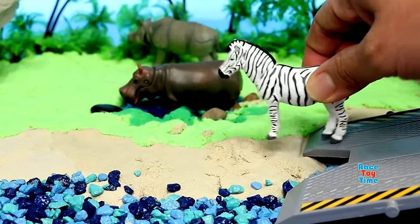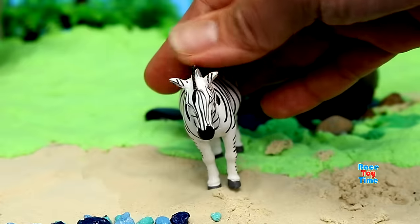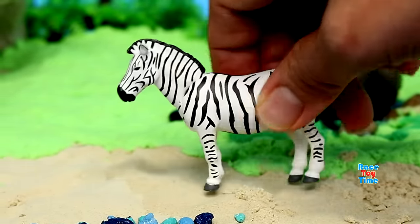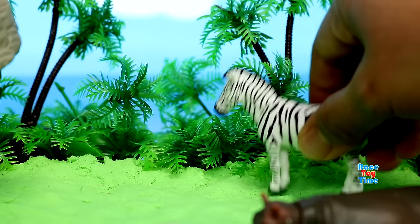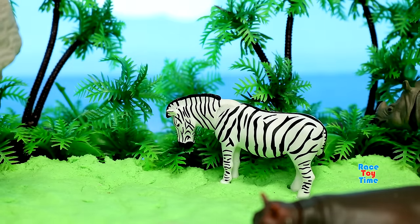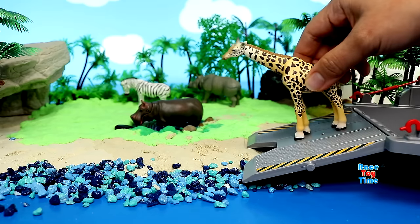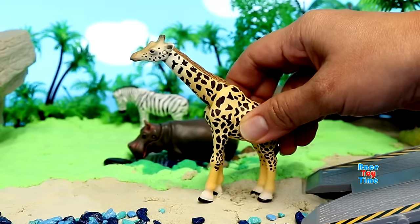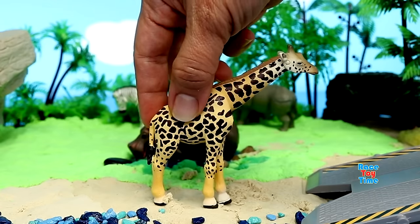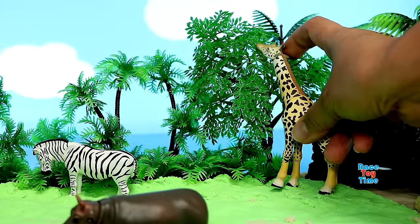Here's a zebra. Oh, the zebra wants to eat some plants. He must be hungry. Here's a giraffe. Oh, the giraffe wants to munch on leaves.